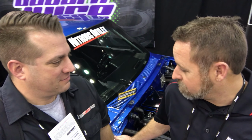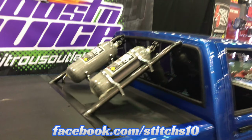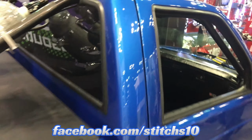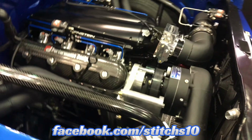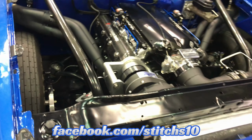Stitch is currently being wired by Alan at Texarkana Nitrous. It's got a race wiring harness in it. Smith Racecraft built the chassis, and Madman recently installed the Pro Charger. It's got a Pro Charger on it. This truck is used to campaign our Boosting Juice campaign.